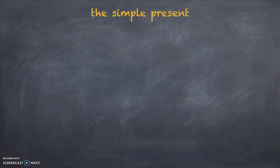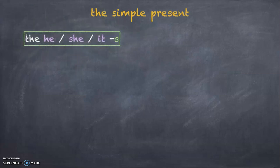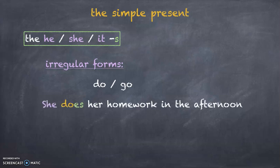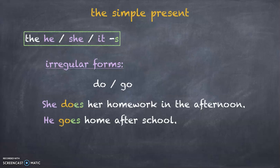And there are also some special forms, some irregular forms when you have he, she, it, like do and go. She does her homework in the afternoon and he goes home after school are two very good examples here.